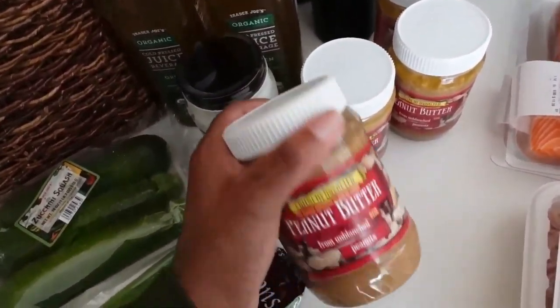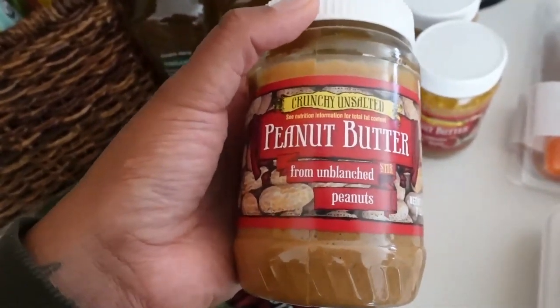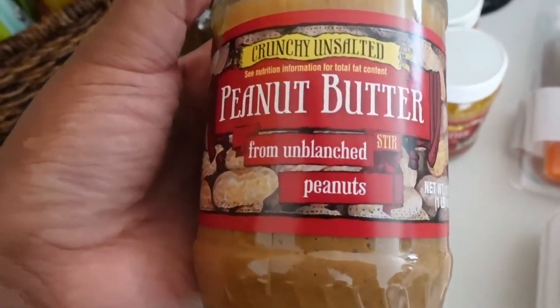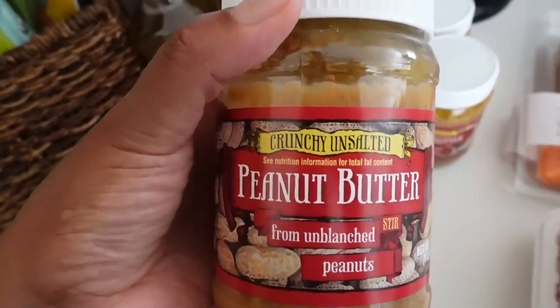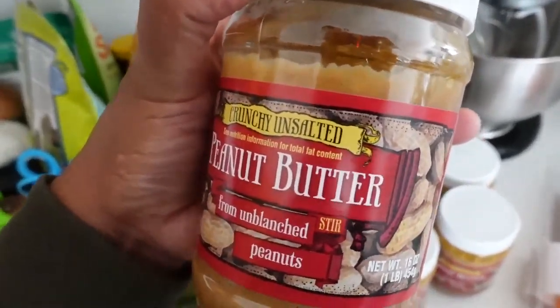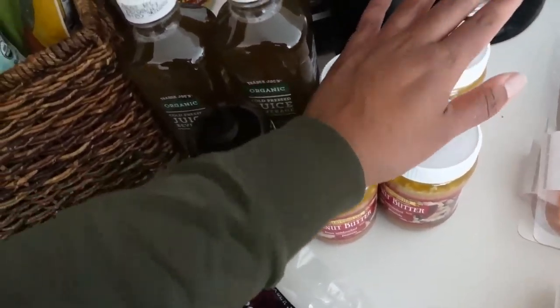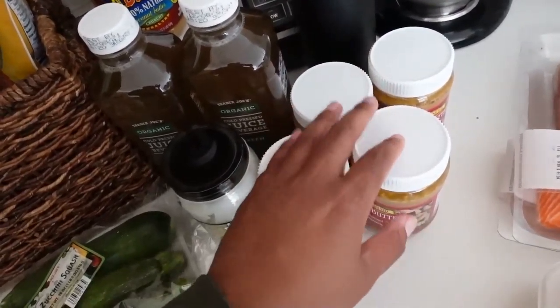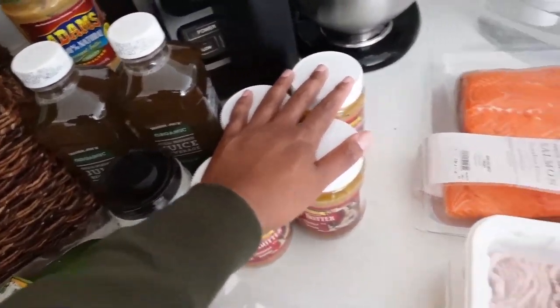And I have four bottles of unsalted crunchy peanut butter. I love crunchy peanut butter unsalted, because when it's salted, it's just too much. And it has like the oil in there, as I'm sure you can see. And yeah, they're just really affordable. So I got four of these because I like to put them in my smoothies, my oatmeal, and a lot of different stuff.